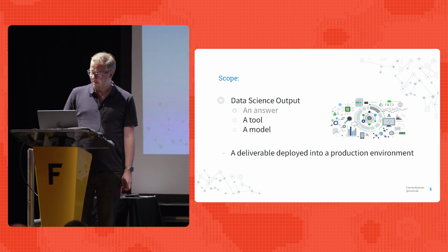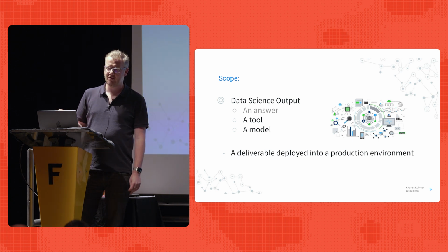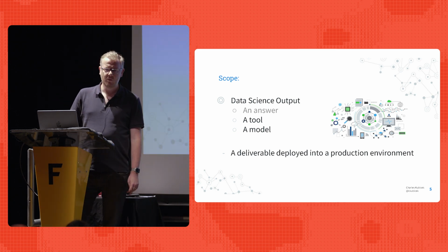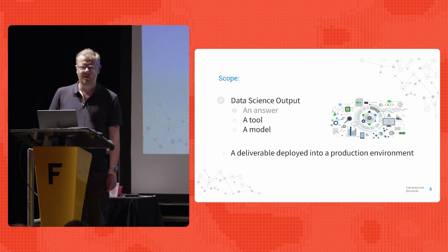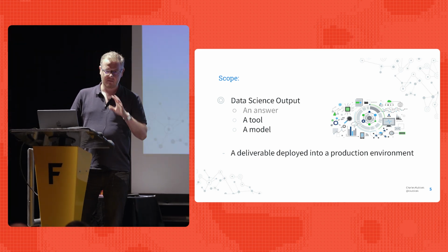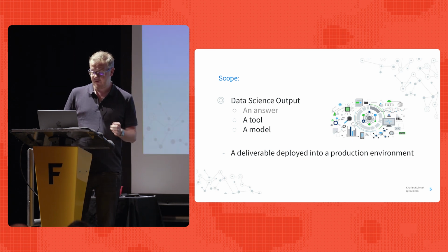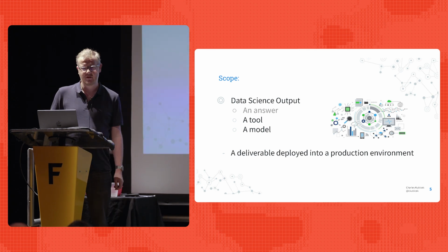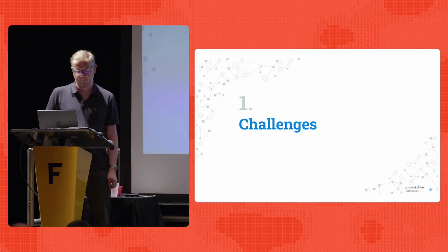I guess there's three kinds of outputs you can get from data science possibly. One is an answer to a question there and then. One is a tool, like a dashboard. The other one is a model, like a machine learning model that you can deploy and use in various applications. So in this talk, I'll talk specifically about the last two, a tool or a model, some deliverable that's deployed into a production environment.